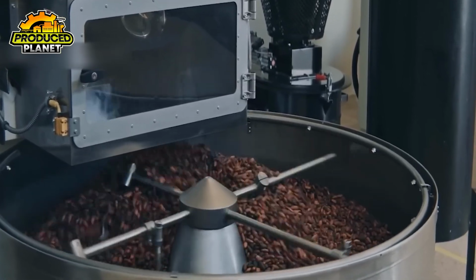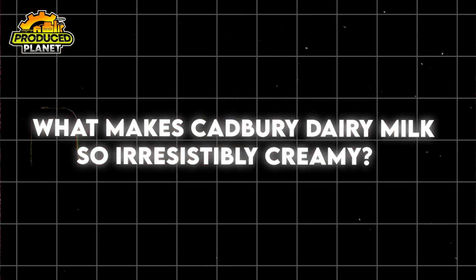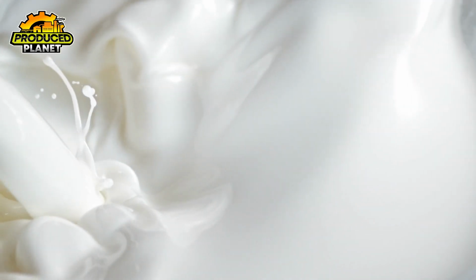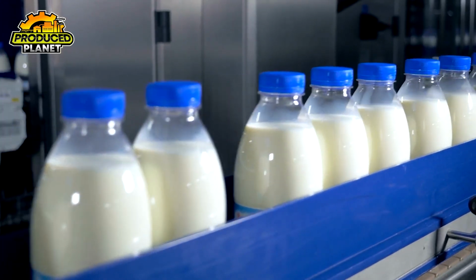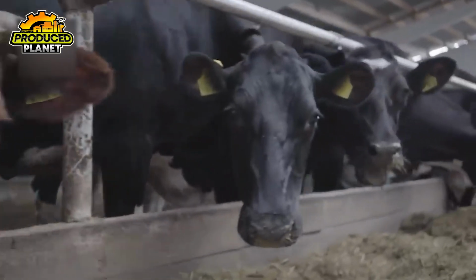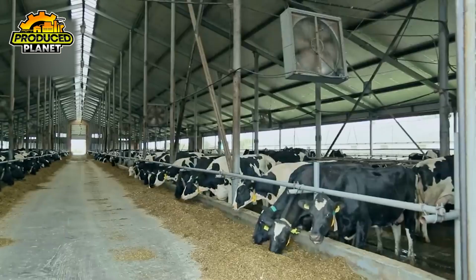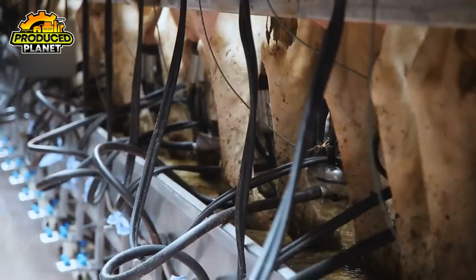What makes Cadbury Dairy Milk so irresistibly creamy? The answer lies in its commitment to using fresh milk. The iconic glass and a half of milk in every half pound of chocolate isn't just a marketing gimmick. Cadbury sources its milk from local dairy farms, where cows graze on lush green pastures. The milk collection process is modernized to ensure both quality and sustainability.